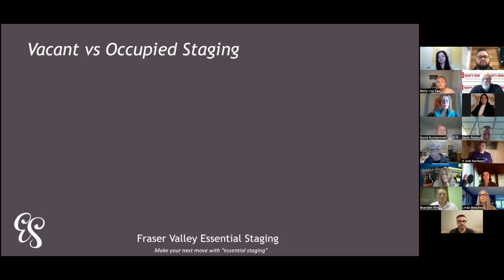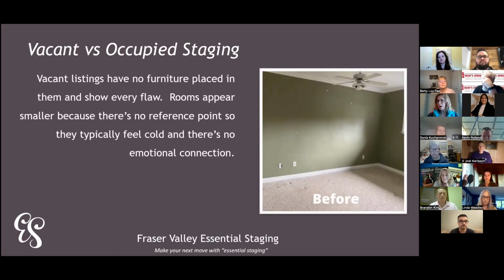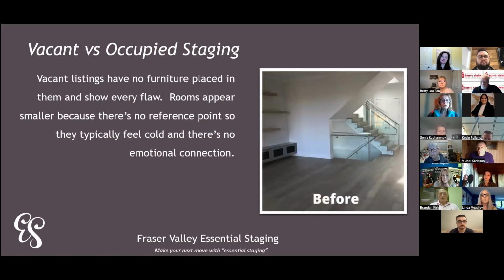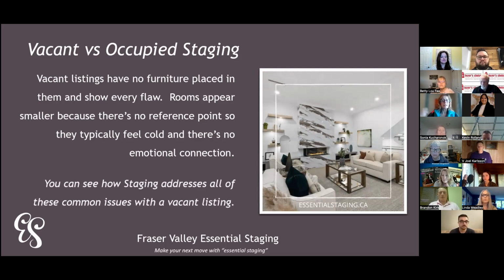So the next thing I want to talk about is the difference between vacant and occupied staging. Vacant listings have no furniture placed in them. They show every flaw. As you can see in this room, the wall looks kind of yucky, the carpet looks kind of yucky, the light fixture, everything about it is not very appealing. Whereas with staging, we don't hide problems, but we accentuate the positives of a room. With a vacant listing, rooms actually appear smaller because there's no reference point. So they feel cold and there's no emotional connection. You can see the difference between how the last picture makes you feel and how this one makes you feel. So you can see that staging addresses these issues with a vacant listing.